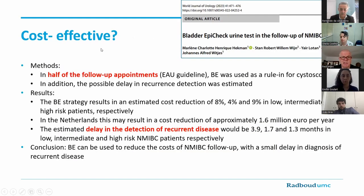We checked whether it is cost effective, and we use that now, and I'll show you at the end of my lecture why we started using that. We now do that alternating with cystoscopy. So half of the follow-up appointments, according to the EAU guideline, are done with the Bladder EpiCheck to rule out cystoscopy. And of course, maybe you delay the recurrence detection, and that might be the disadvantage.